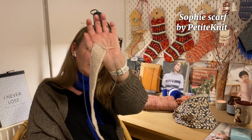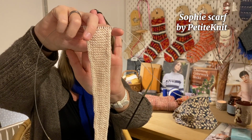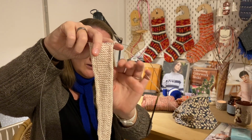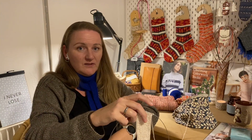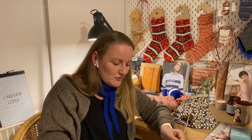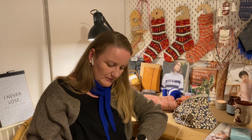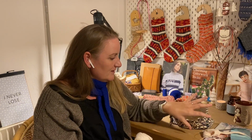So this is how far along I got on the new Sophie Scarf, and this is one of the sizes I knit for the girls. Not at all very wide, very, very narrow. As she is using her daughter's, and that is the one she likes and wants a copy of, I'm trying to reconstruct. I have told her it's not certain that I will match the exact same size as her daughter, because I'm doing it as I'm going, and she understands that.